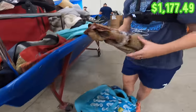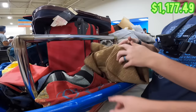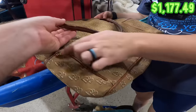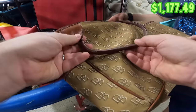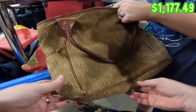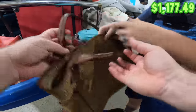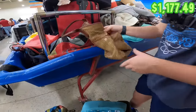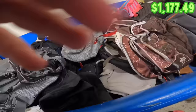Let's look at this. Oh, what is that? Oh, Dooney and Burke. Yeah. It was on shopgoodwill.com. They couldn't sell it. But they probably wanted like $300 for it. What do you think? Well, there's some stitching coming out. There's a lot of wear to it. Yeah, that's probably why it didn't sell. It's in pretty bad condition. Yeah. Well, I saw it, and it was like this. And I just saw the DB, and I threw it in for later. I think it's too far gone.